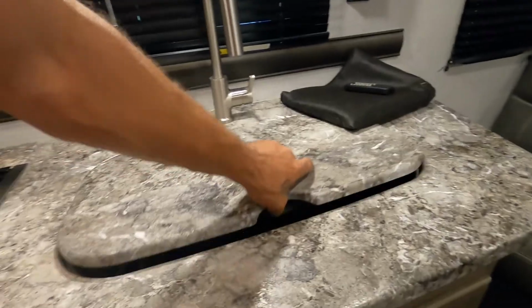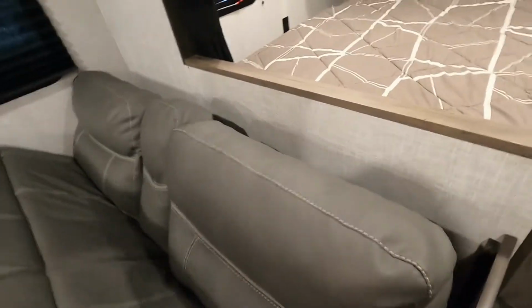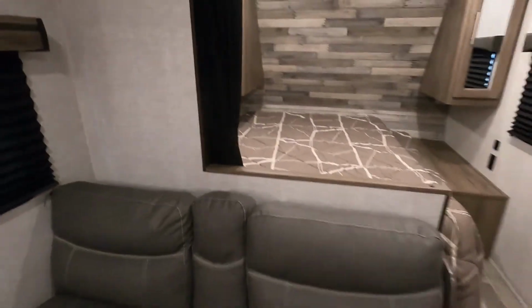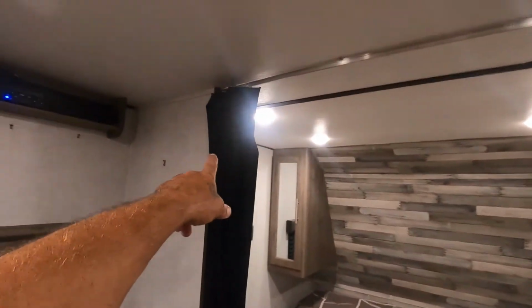Nice sink with a cover here. This will jackknife down into a bed. Into your bedroom, you got your slide. Oh, here's a curtain. Here's a sound system.